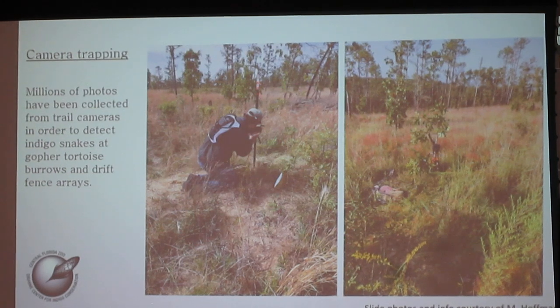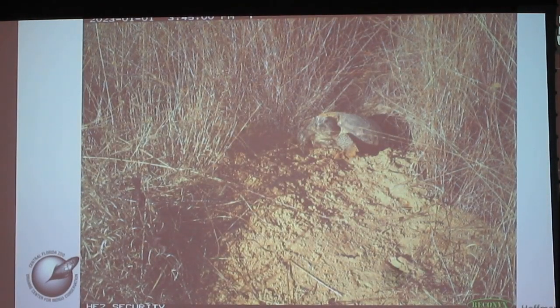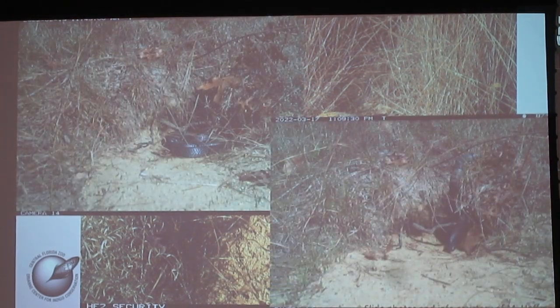We've got millions, literally millions of photos from both the time lapse and these bucket traps. And that helps us find out what's out there when we're not actually able to walk around. Here's one in front of a gopher tortoise burrow picking up on time lapse. A gopher tortoise, imagine that, in a gopher tortoise burrow. Well, that's pretty cool to see that. We've seen indigos too. That's cool.